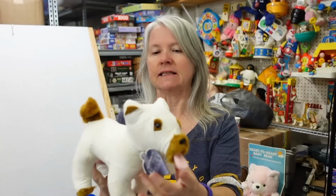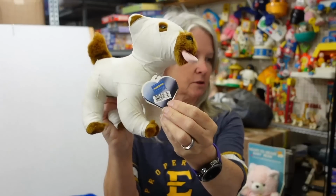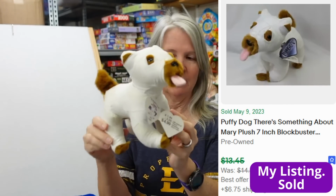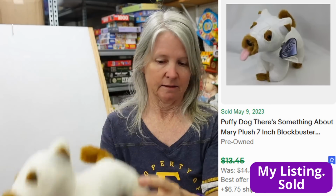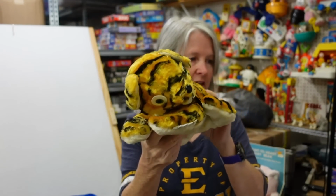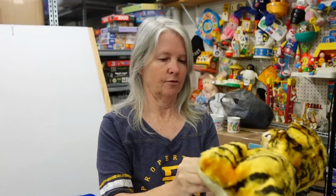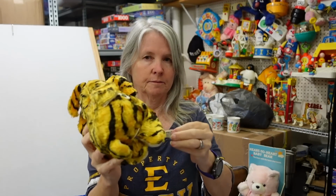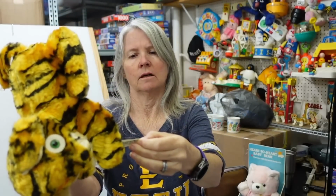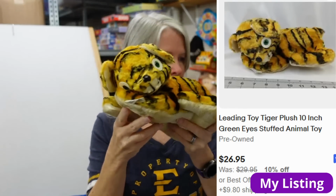Look, this is Puffy. It says it's from There's Something About Mary, but it's also a Blockbuster exclusive. So I might have Robert Google this right now and see what he comes up with. Very clean. Oh, look at that. Definitely vintage. I'm trying to see if I can find a tag. Right here on the front. Never heard of it. Look. Leading toy creation. Brooklyn, New York. Very cool. I don't know. 30 plus for it also.